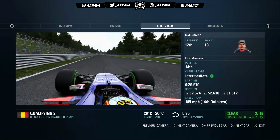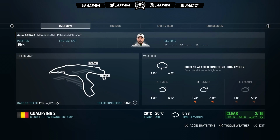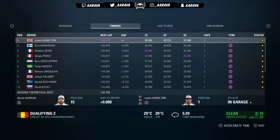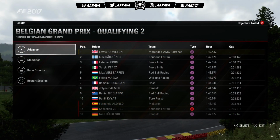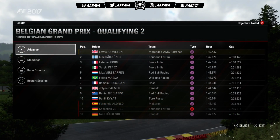And obviously, I got out of the pits as fast as I could. As soon as I saw it was going to rain, I was straight on it to send myself out on the flying lap. So, yeah, very, very odd. But unfortunately, that's the way it's coming. We're 15th place, so we're just going to have to work with it.